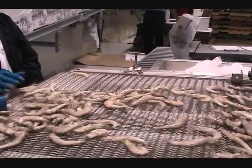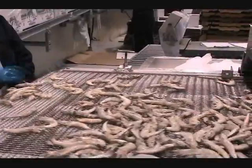This year, a second line was added, where the same care and packaging is used in processing from start to finish.